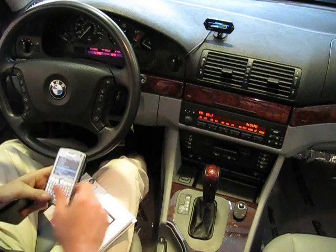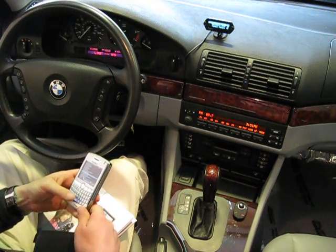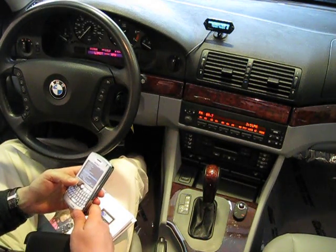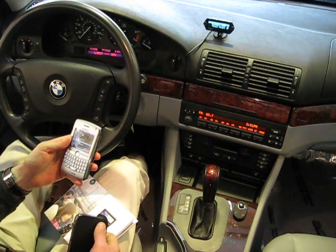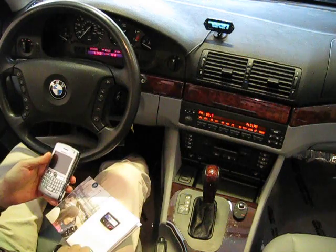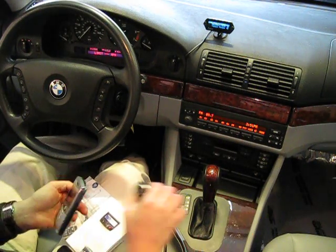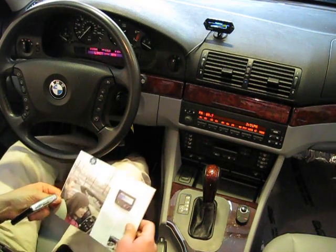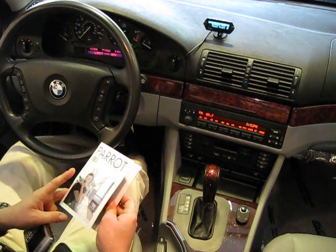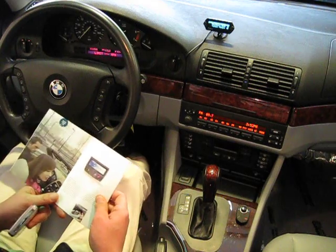We are ready to deliver this beautiful BMW. It's a 2003 touring wagon with 32,000 miles. Our customer requested to install a Bluetooth system. The system that we selected to install is a Parrot MK6100.